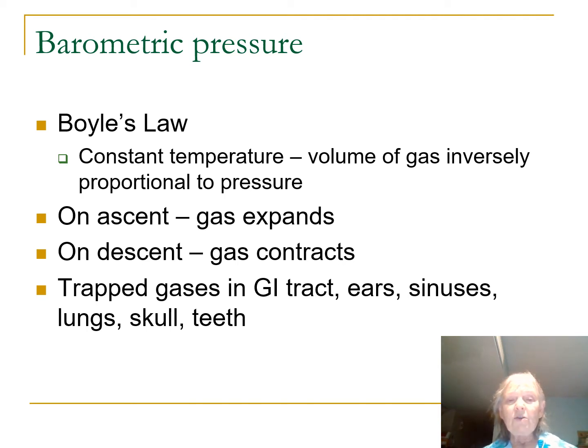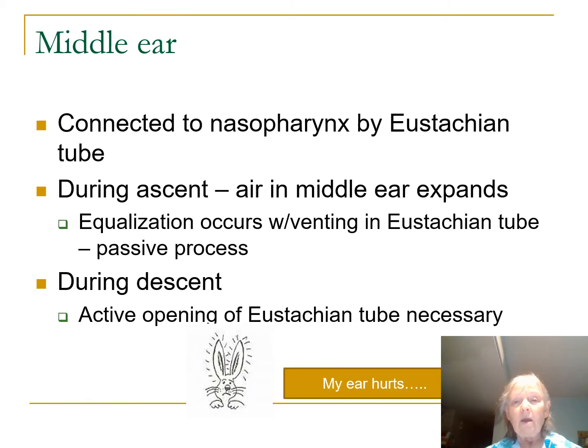As you can see, you can sometimes have these gases trapped in your GI tract, ears, sinuses, lungs, skull, teeth, anything that has an opening to it. Sometimes you find out that you have tooth problems and that they are, in fact, tooth problems and not sinus problems laying down on your teeth. The other thing is your middle ear is connected to the nasopharynx by the eustachian tube, and you have to try to equalize it. Most of the time it's very passive. You can just yawn or do something like that. However, when you're coming down, you have to make sure that you open it up.